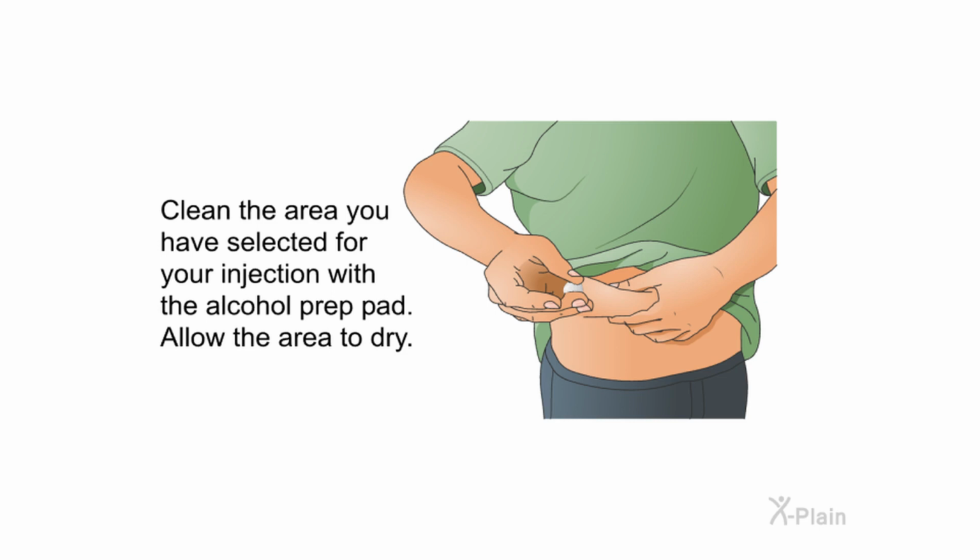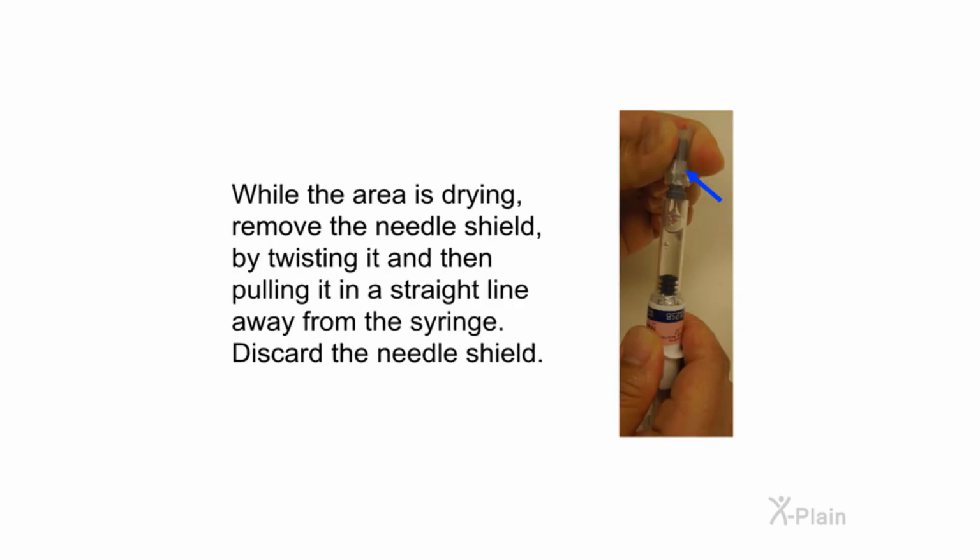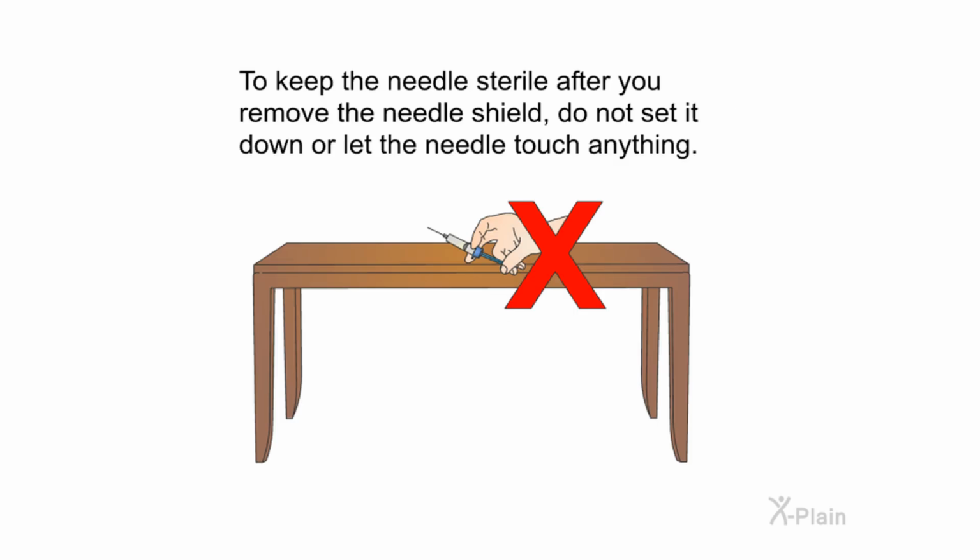Clean the area you have selected for your injection with the alcohol prep pad. Allow the area to dry. While the area is drying, remove the needle shield by twisting it and then pulling it in a straight line away from the syringe. Discard the needle shield. To keep the needle sterile after you remove the needle shield, do not set it down or let the needle touch anything.